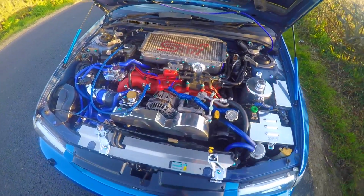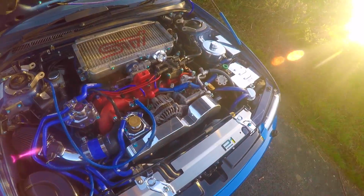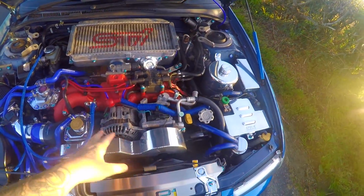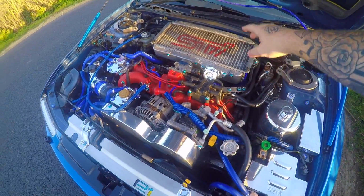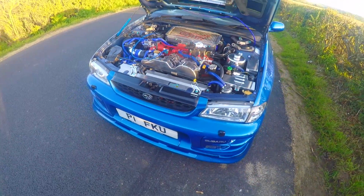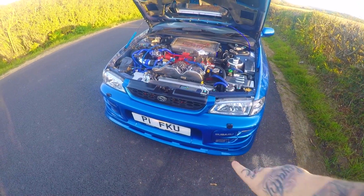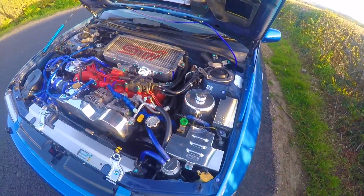I mean, look at this. What a beautiful engine bay we've got here. All the hoses have been done properly, all the little wires and stuff, heat shields and stuff. All this has been done nicely. It's actually an STI intercooler from a newer age one, mainly because he doesn't want to go front mount and start cutting the front bumper up. And I can completely understand why. I'd want to keep the outside original as well.